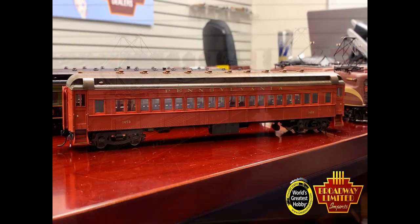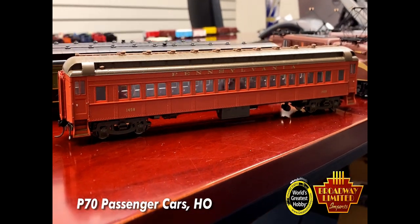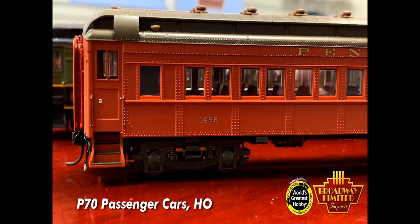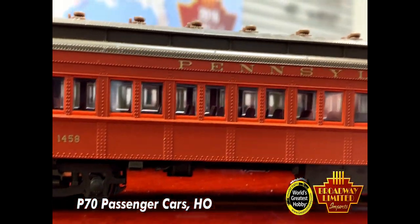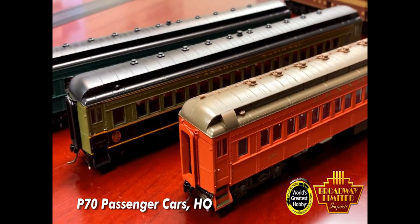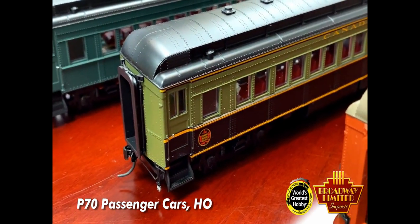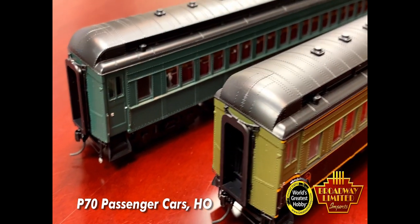Okay, next up are the P70 cars in HO. Great detail inside and out. Of course, they're lighted. Operating diaphragms. And we have AC and non-AC versions. And please check out the website. There's more paint schemes available and more information.